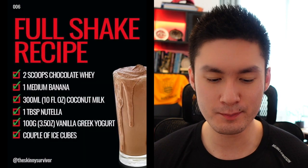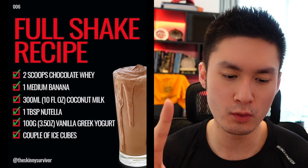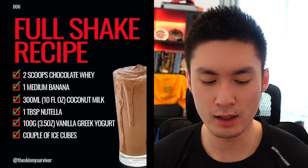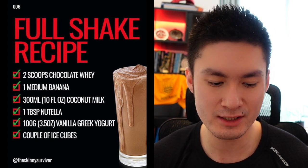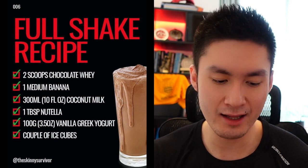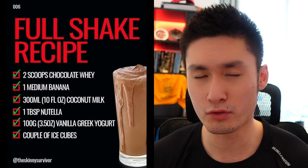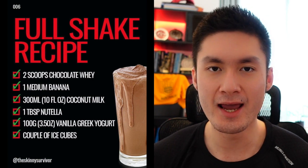So full shake recipe, you're gonna need 2 scoops of chocolate whey, 1 medium banana, 300 mils of coconut milk or 10 fluid ounces, 1 tablespoon of Nutella, and 100 grams of vanilla Greek yogurt or 3.5 ounces, and a couple ice cubes you can put in there to make it a much more chilled shake. Again, same process, blend on high, 15 seconds to 30 seconds, and you've got an amazing protein shake.